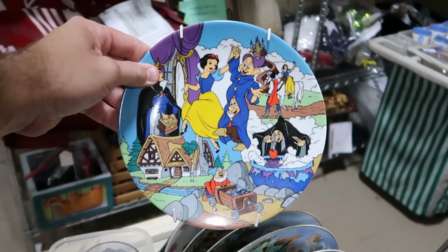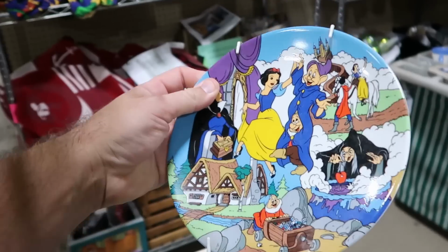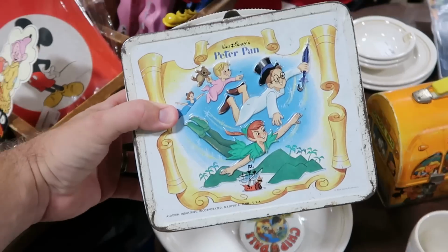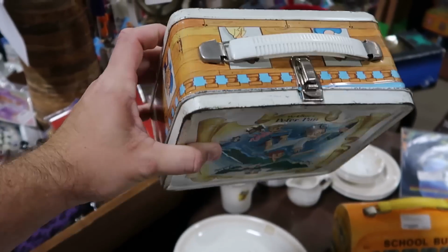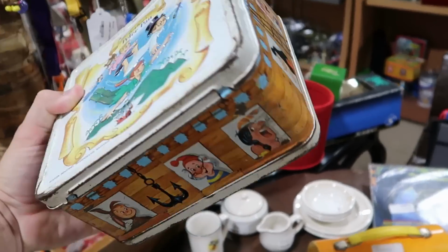Like, these are really, really fun. It actually has the attachment where you'd hang this on your wall, but that is only $12. A couple other really fun items on these tables. This is, again, another old school Peter Pan lunchbox. Again, you can see all the patina on there. That is $95. Another really fun find here at the Lakeland Antique Mall.